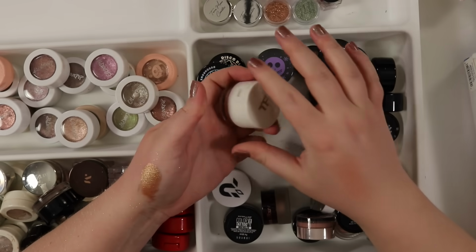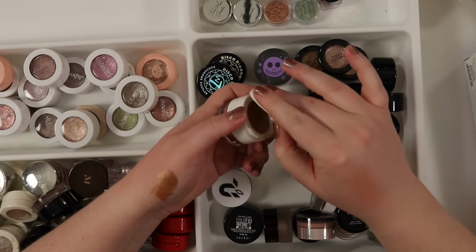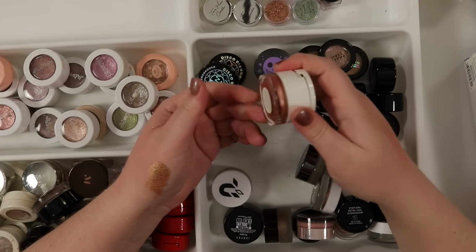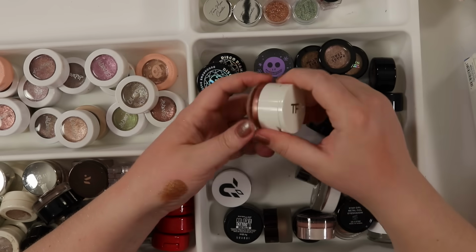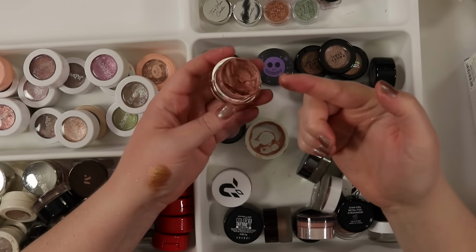This is from Tom Ford, very expensive. My basically sister-in-law got me this. Like, she watched a video of mine and she's like, I bought you a thing you wanted. I was like, what? Why? Like, oh my gosh, thank you. So sweet. Tom Ford Eye Duo in the Gilded Peach. Still testing it out. It's an expensive product, right?